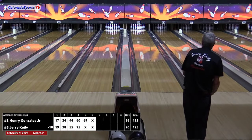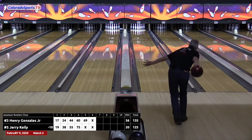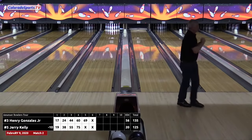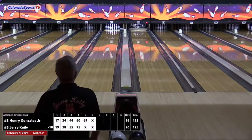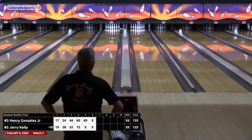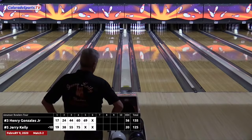Basically at this point, either Henry has to match Jerry or Jerry has to match Henry. It's that close. And he's going to finish first. He liked it. That was a great shot. That's what he's got to do. Like I said, he can max out, shoot 220 with his 20 pins handicap, shoot 240. That would force Henry to just about match him to win. Yeah, it seems like he's been picking up in these late frames.